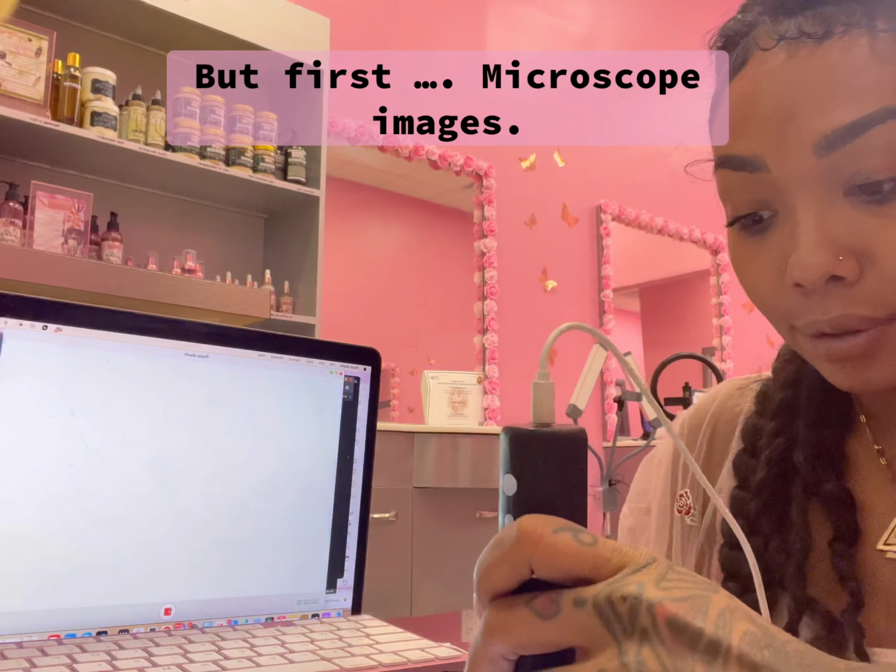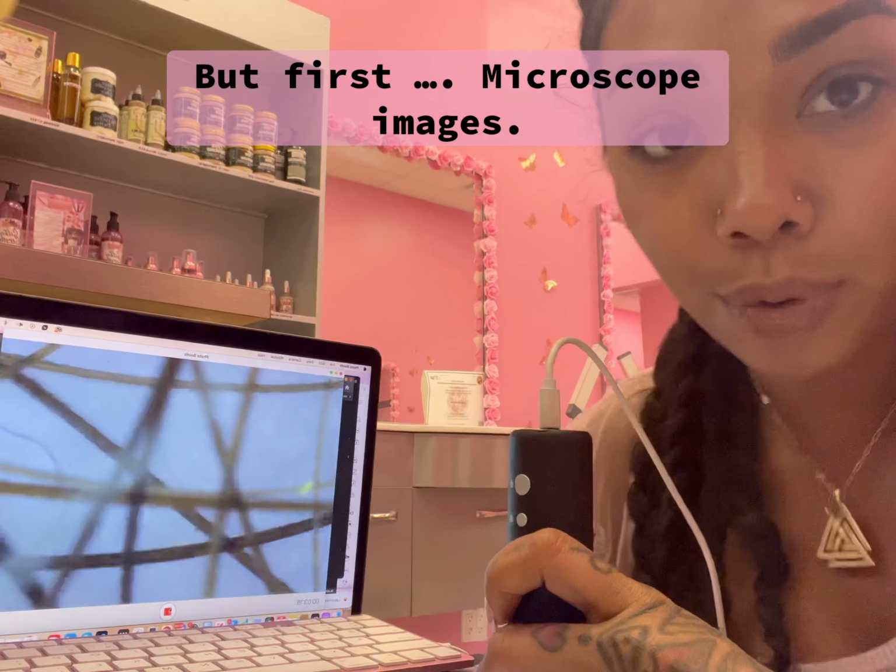So now I want to go ahead and do an experiment. I want to show you guys how you can actually figure out your hair type with just a cup of water.